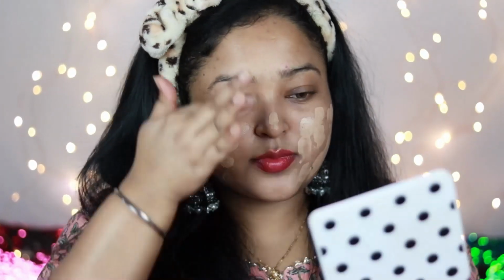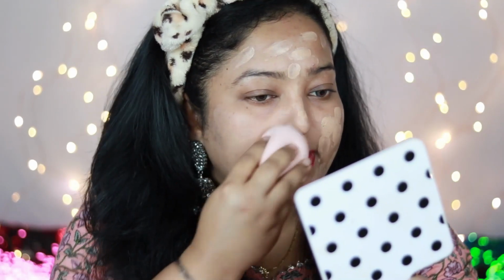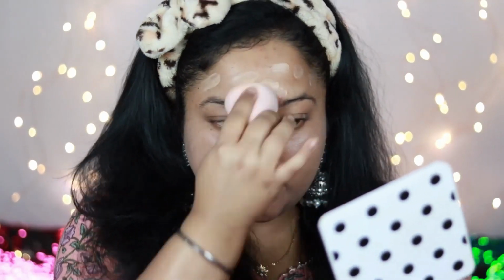So I'm going to apply it all over my face with the help of my fingertips and started on blending this out using my beauty sponge. And you can see this foundation actually sets really fast, so you have to work in portions, otherwise you will be finding it very difficult to blend. At the same time, this particular shade is having more like neutral undertone, but don't worry, this foundation actually oxidizes, so it will be becoming more like your own skin tone.